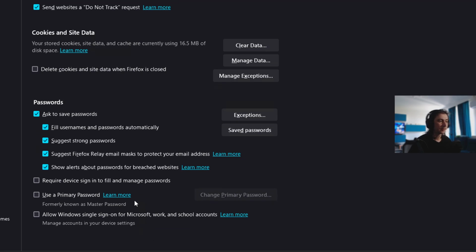Use a primary password. This is another layer of protection for your password management. So this will require the computer password. This, you can set a password that Firefox will ask for. So you set it manually.